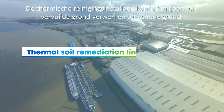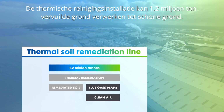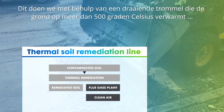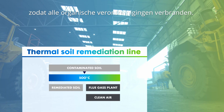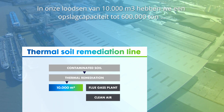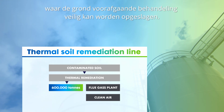The thermal soil remediation line can process 1.2 million tonnes of contaminated soil and old road surfaces into clean soil for reuse using a rotary oven that heats the soil at over 500 degrees centigrade until all the organic contaminants have been burned out of the soil. Our 10,000 cubic metre sheds can safely store up to 600,000 tonnes of soil for treatment.